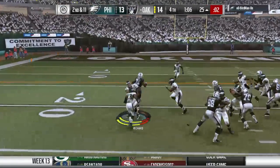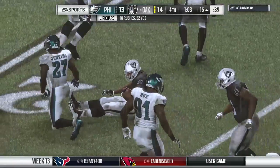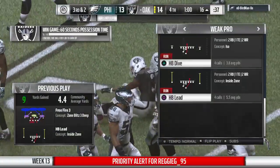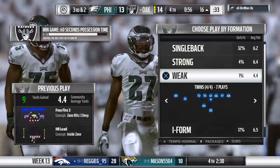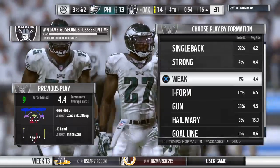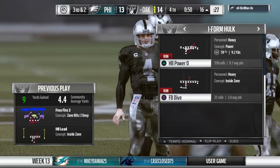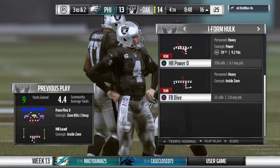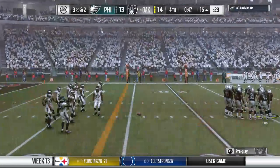Now a handoff here to his running back. And able to break one tackle, but then quickly brought down. But a nice little gain. They get 9 yards back on the run there, and they're left with a much more makeable 3rd and 2. Red zone opportunity.